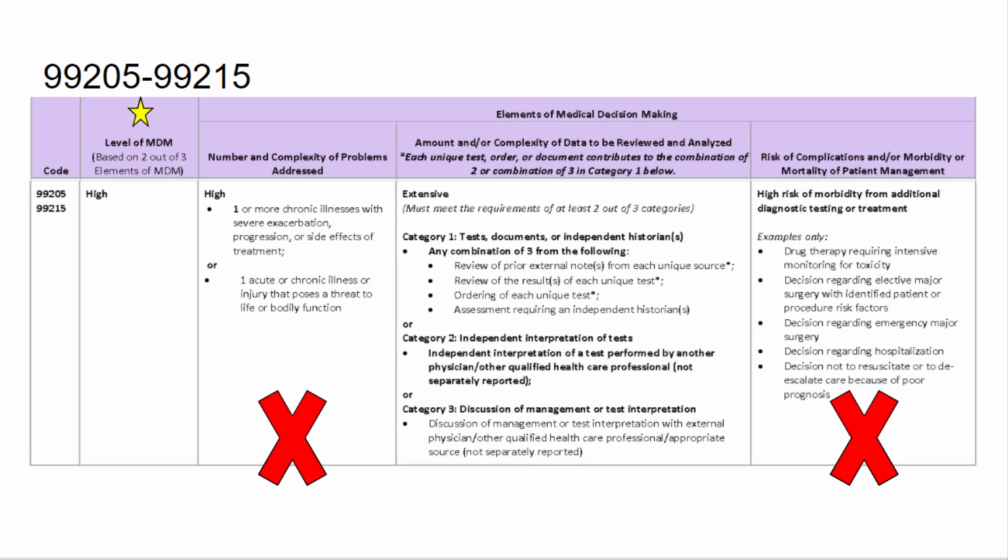We will not get to the number and complexity of problems addressed. So this is one or more chronic illness with severe exacerbation. We've talked about this one already, so we're not going to get that. One acute or chronic illness or injury that poses a threat to life or bodily function. Again, we're not going to get it. You guys, we may get the data component of it because we can request records and we can try to work with other providers and be able to co-manage a case.